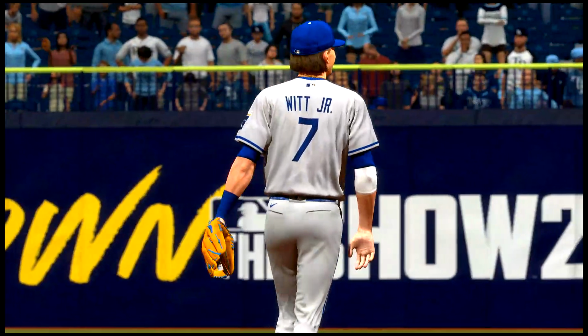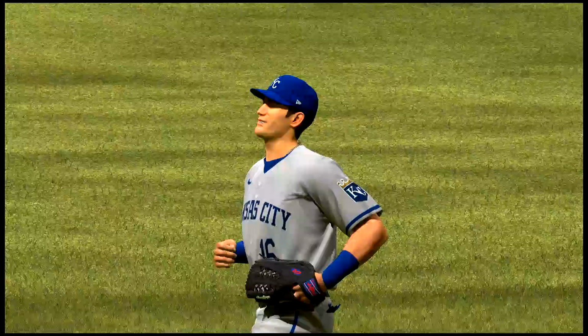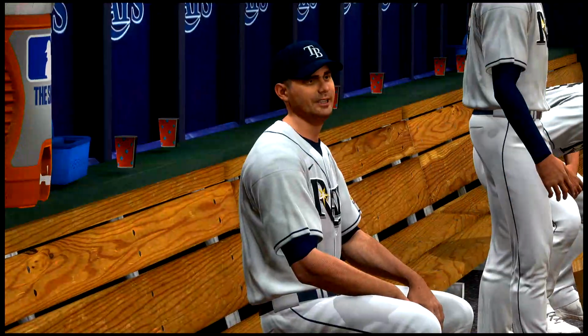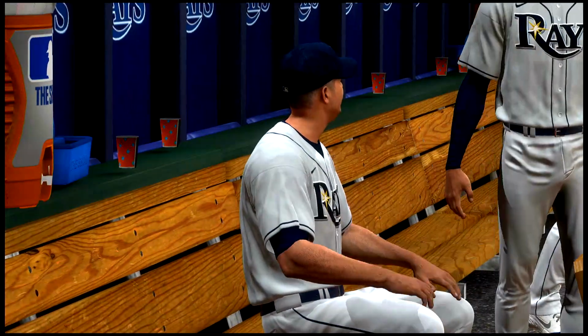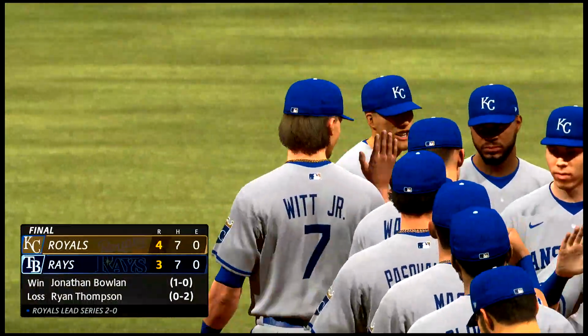Well, you take a tie ball game into the ninth on the road, you know that you've got some work to do. You got to score, but then you've also got to get 3 outs in the bottom half of that inning. They did just that today. Very well played ball game. Get this win on the road. Everybody's happy with the W.